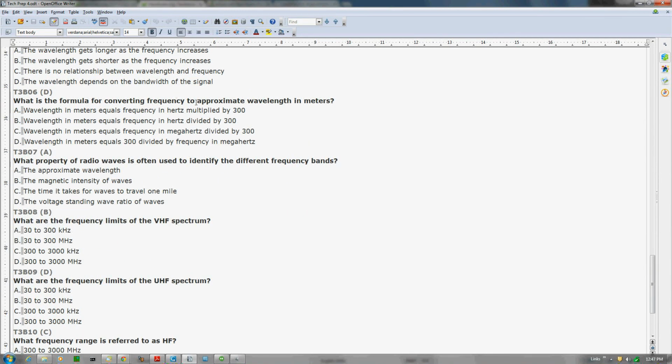What is the formula for converting frequency to the approximate wavelength in meters? The answer is D, the wavelength, in this case, wavelength in meters equals 300 divided by the frequency in megahertz. That's the same exact formula that we used. Now, be careful here. I just noticed this, and if this is like this on the actual test, it could trick you. Because it also has wavelength in meters equals, well, maybe not, but it has hertz, and it has 300. Okay, and if it said wavelength in meters equals 300 divided by the frequency in hertz, that would be wrong.